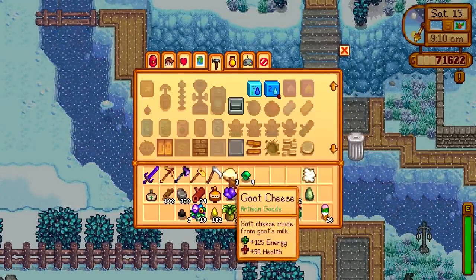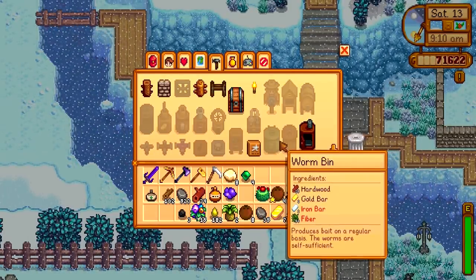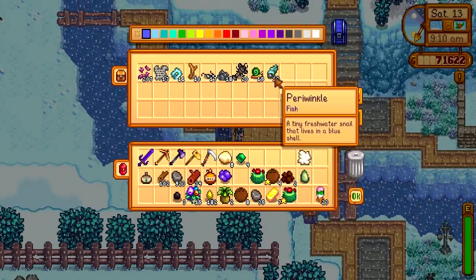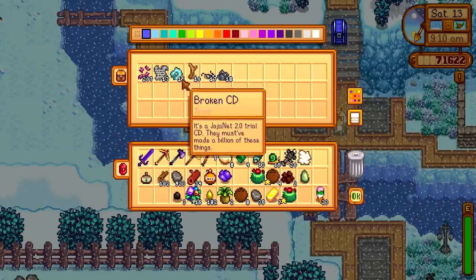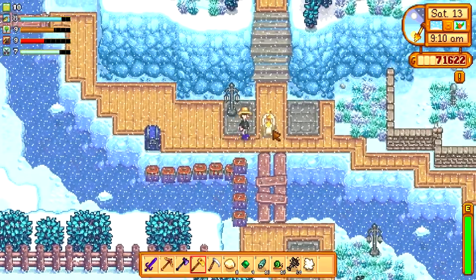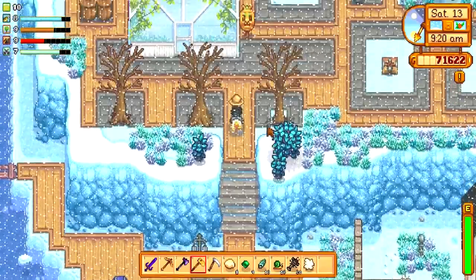Interesting. I really want to try that in the springtime. I think that would be really cool. I know it's just something a little bit silly, but obviously it's decent money. Just every now and again, you get random things. You know, periwinkles, crabs, crayfish, broken glasses. 17 pairs of broken glasses. Who keeps dumping their broken glasses in my river? That's who I want to know.